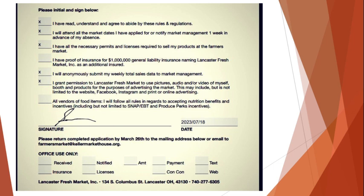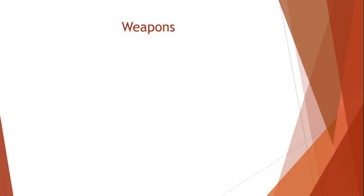Finally, we have this Lancaster Fresh Market Incorporated vendor application to sell at this farmers market. Notice the part where it states, I have proof of insurance for 1 million general liability insurance naming Lancaster Fresh Market Incorporated as an additional insured. And then imagine every vendor pulls out an insurance policy naming this entity as the insured.